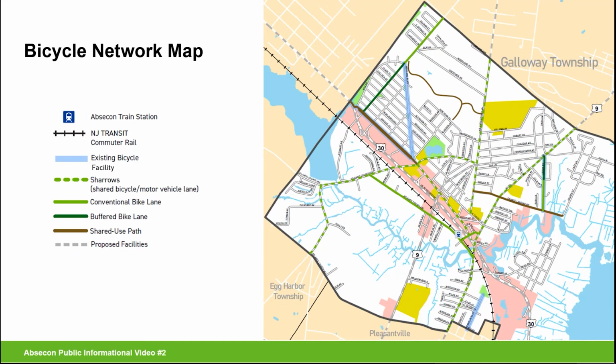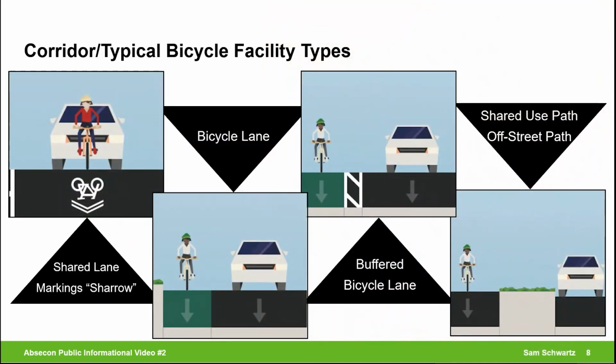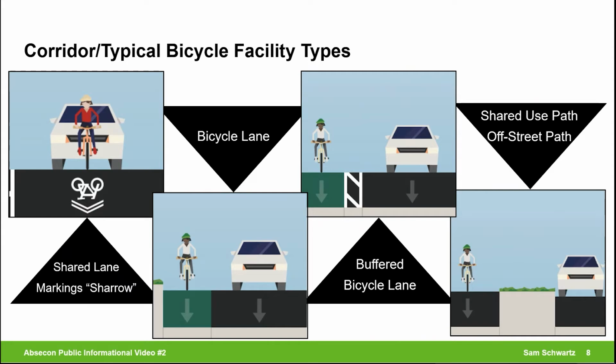For those of you who may have missed the first public information video, here are some of the bicycle facilities we will be recommending. Facilities are presented from the least to most protected facilities. We always try to implement the most protected, but the more protected facilities require more space, which isn't always available. But any improvement is better than none. So the improvement options we have are sharrows, bike lanes, buffered bike lanes, and shared use paths or an off-street path.